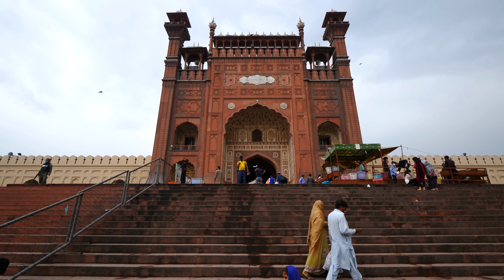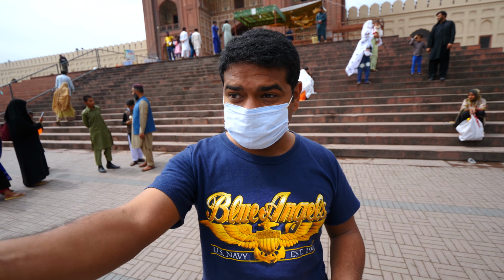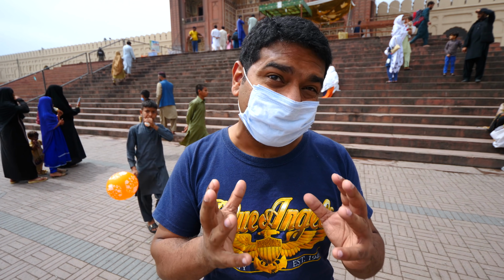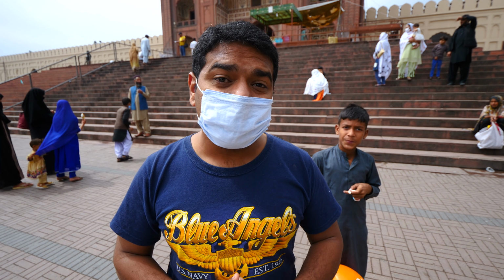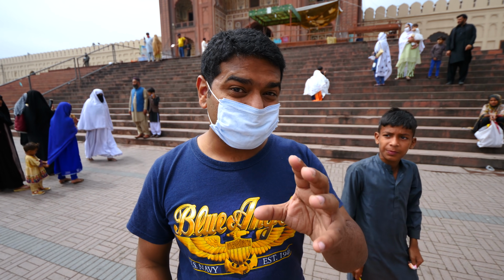Yes. It is called the Hazuri Bagh, the Excellency Garden of the Sikh people. So back of you can see the garden and you can see the white marble building. That building is called Baradari. Baradari means 12 arches place. It was built by the Sikh emperor in 1818 when he snatched the Kohinoor diamond.